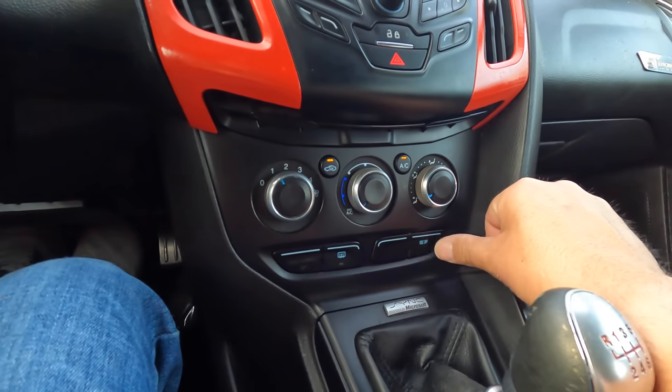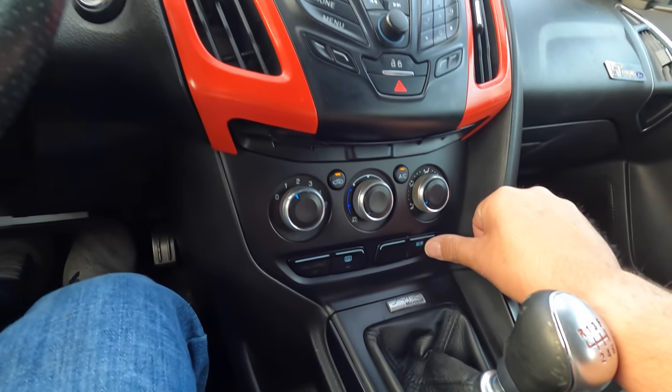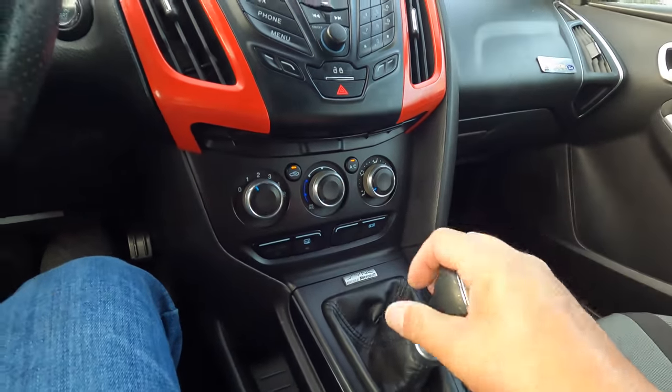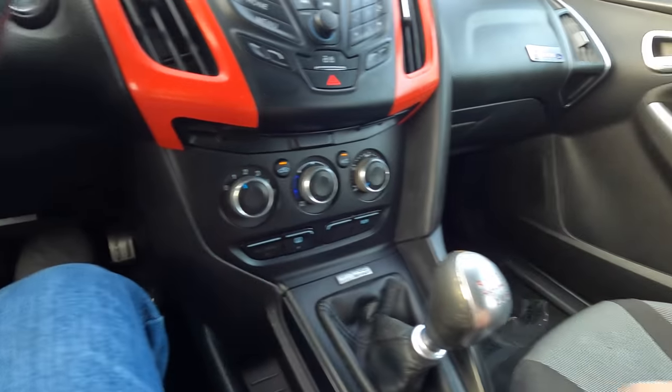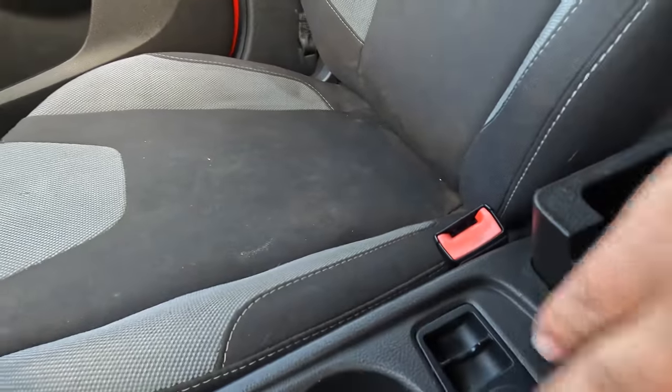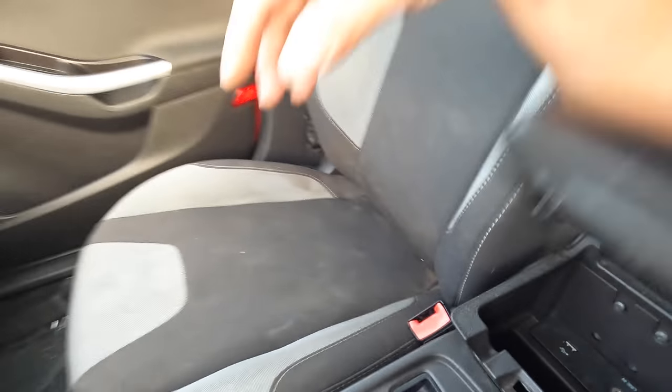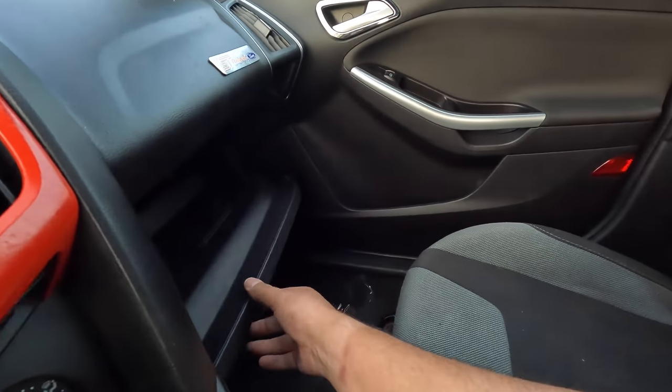Traction control off. You can turn that on and off. Sport mode. Ooh. Okay. Let's put it in sport mode just for the hell of it. All right. I think we're ready. What does this do? 12-volt adapter right there. That's all that is. And back here, we've got a line input, USB, glove box. There's nothing in there at all.